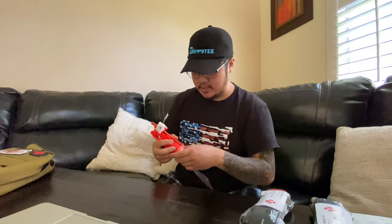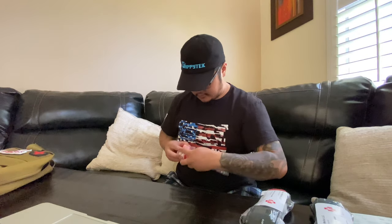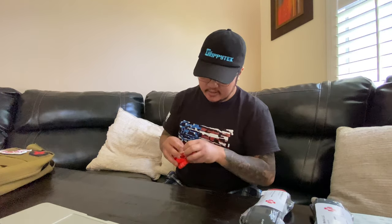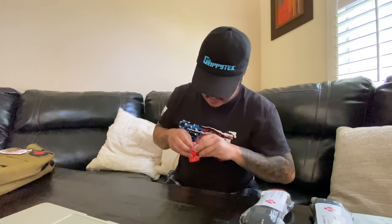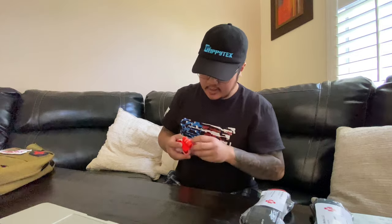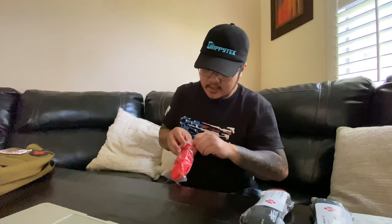Since I'm not gonna use this one yet because I still have a brand new one stored away, ready to go, I'm gonna place it in a UV resistant bag here. So if I ever need it in the future, I know it's been UV protected, and I can be assured that it won't be contaminated or anything, and it'll be ready to save someone's life in the future.